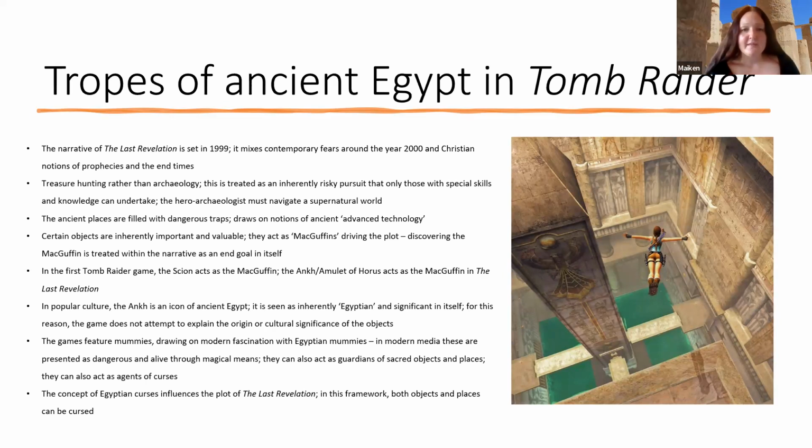So Lara Croft is depicted not in scientific archaeology, but in treasure hunting. And treasure hunting is presented as a very risky, inherently risky pursuit. Only those with very specialist skills and knowledge can undertake this activity. And the hero archaeologist must navigate this supernatural world using their special skills to do so. We see as well that all of these ancient places are filled with dangerous traps, which draws on this notion of ancient advanced technology.